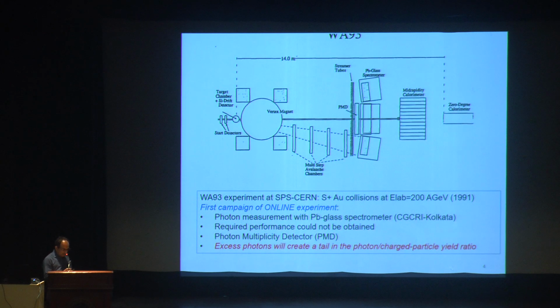There is an experiment called WA93. WA means West Area, and 93 is the experiment number, which was going on at that time. The beam was sulfur with 200 AGeV, that means 200 GeV per nucleon, and it was supposed to hit a gold target. So the reaction is sulfur and gold, which is supposed to create the quark gluon plasma or quark matter. This was the setup of this experiment, a fixed target experiment.